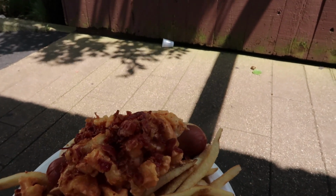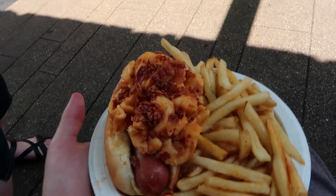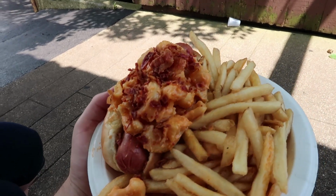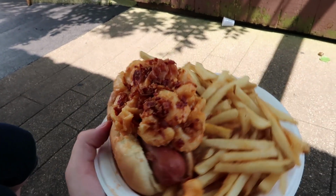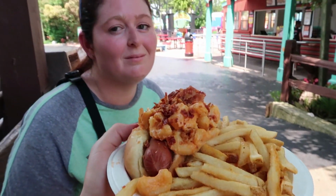So it looks stuffed with mac and cheese and bacon and fries, and you get a lot on this plate. This is a pretty big plate. So yeah, the dining plan, it comes in handy very well. I mean, this is a lot of food, and we still get one more meal plus a snack. That's amazing. Like, let's compare it. There's Crystal's head, here's the plate.